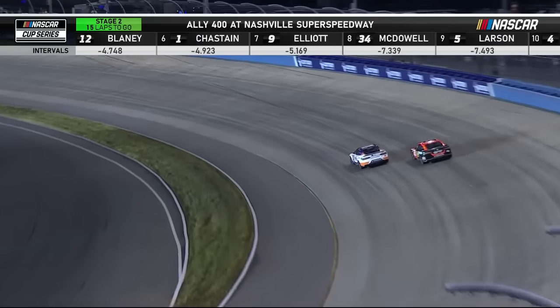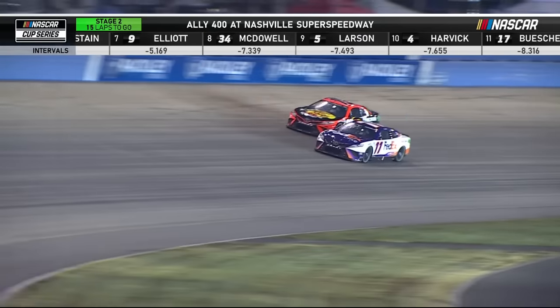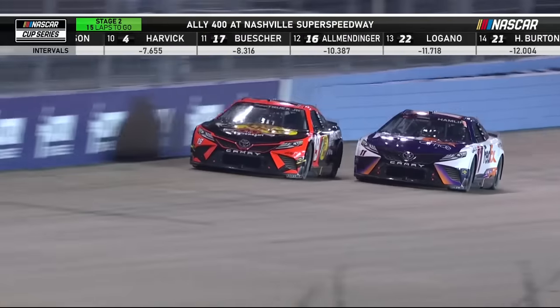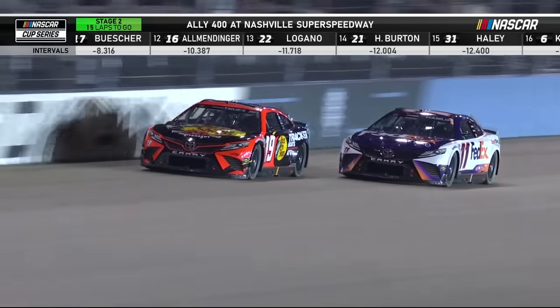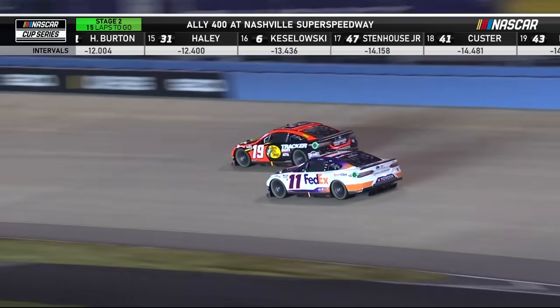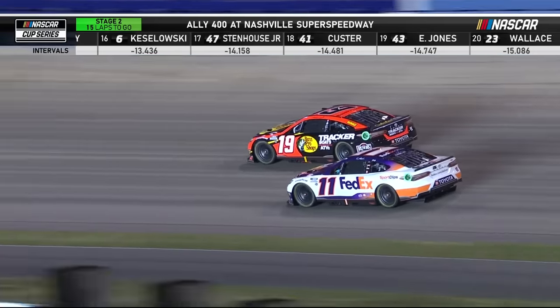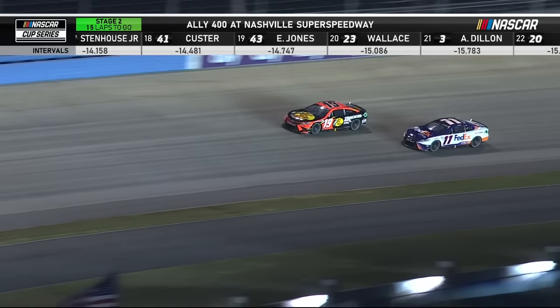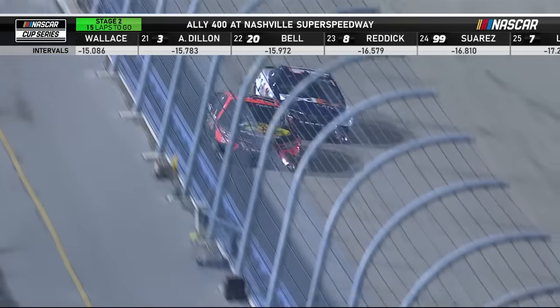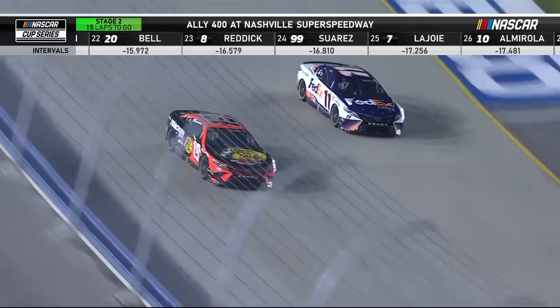Right here. Yeah. Gets right to the quarter panel. Outside. He's in the gas. Outside. He's there. That's going to be able to give him the spot. Denny just might try to fight. Martin right by, and he is now leading here at Nashville as Denny Hamlin fights back on the inside. Oh, yeah, I'm surprised Denny's able to hang right there. Oh, not a great corner for Truex. Denny back to the inside.